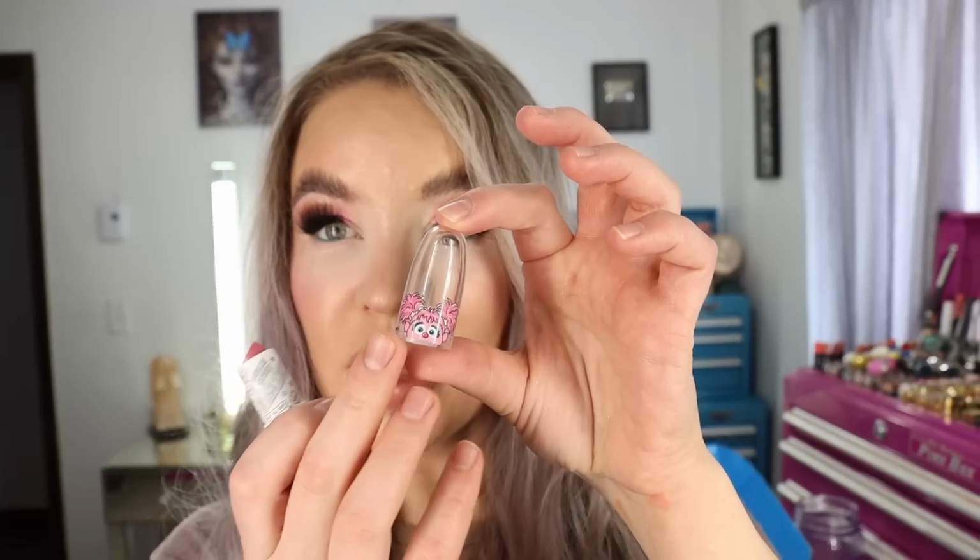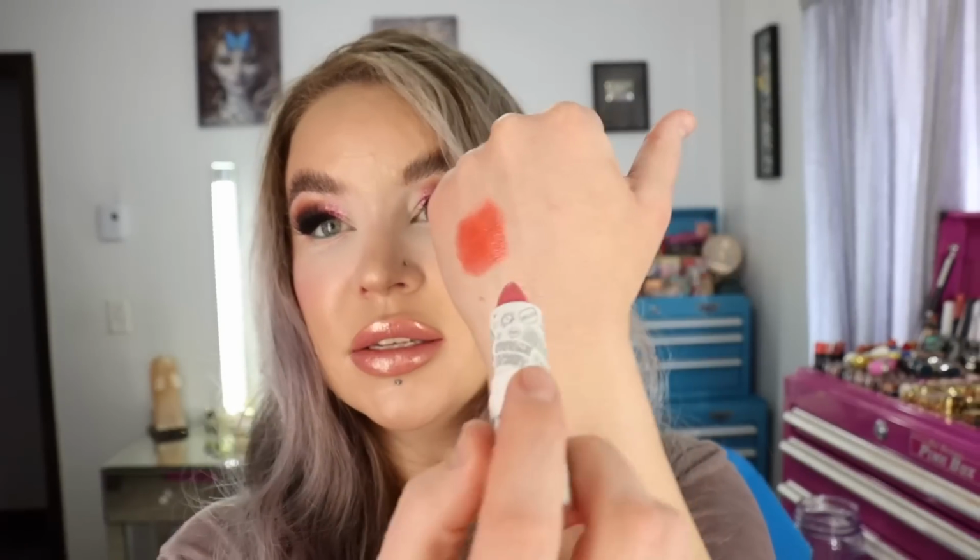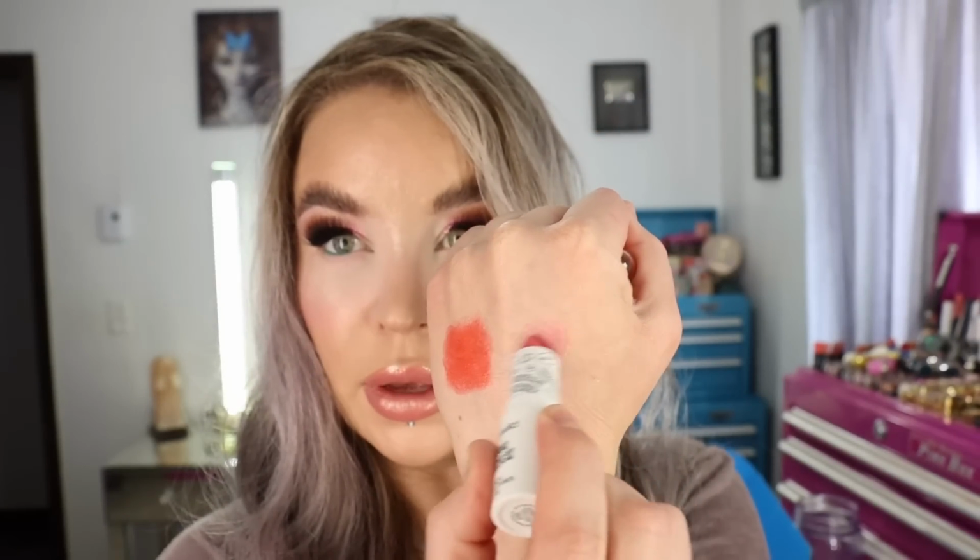And you know what? I've seen this character, this little gal was in the glitter too. That's the only Muppet character in the collection that I don't know about. I don't know what her name is, at least I don't remember. So this is Be Kind, and this is a really pretty metallic, cool tone pink shade.